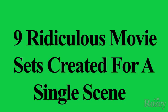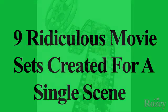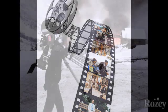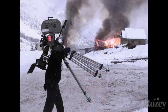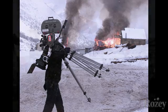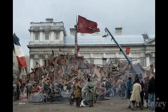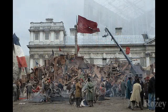9 ridiculous movie sets created for a single scene. These days, it's hard to be impressed by movie set pieces. While watching films like The Hobbit, World War Z, and The Avengers, we're all too aware that we're seeing computer-generated special effects. However, there was a time when grand set pieces had to exist in the real world in some shape or form, and you won't believe the lengths that some directors went to create them.